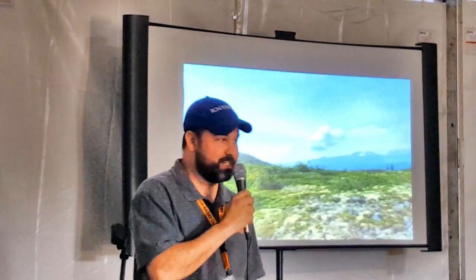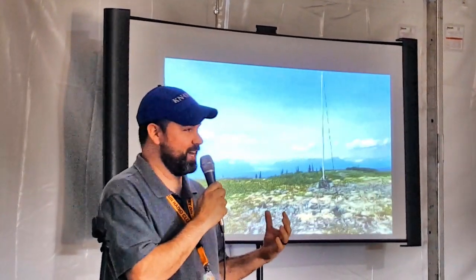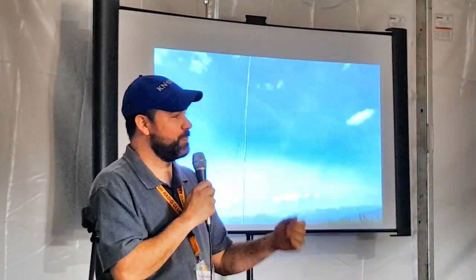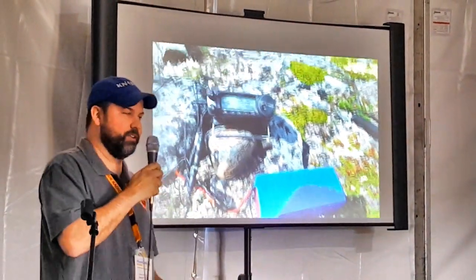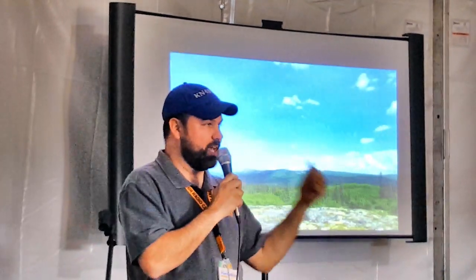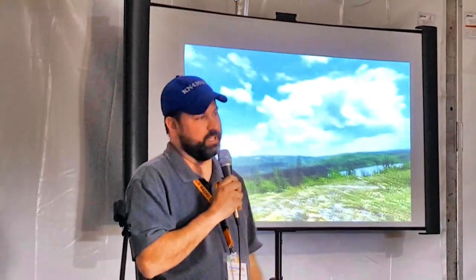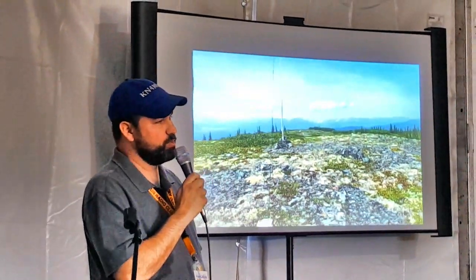It's ADIF, and it's really the only logging format I'm aware of. On the Parks on the Air website, there is a description of the logging format and the particular fields required, and it's really only the date, the time, the band, the mode, and the call sign, and that's it. And if you have a park to park, the other person's park. So it's pretty simple.